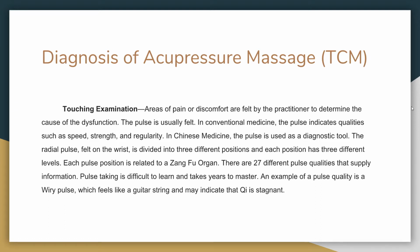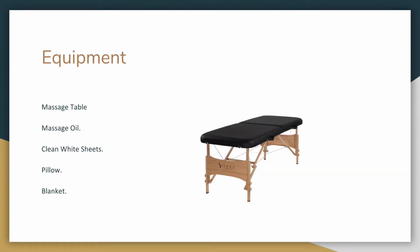is stagnant. And finally, to wrap up acupressure massage, the equipment is just a massage table, massage oil, clean white sheets, a pillow, and a blanket, and potentially some nice music.